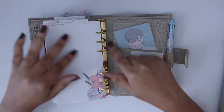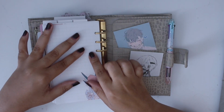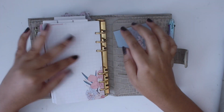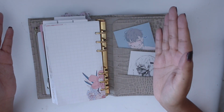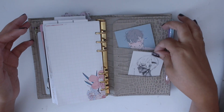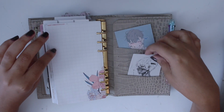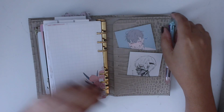So I am planning on getting a page lifter. I did find some on Amazon, so I am going to order that probably this weekend. And then like I said, these are pictures. I have this in the planner already, but I like it so much, of Kaneki. And then this one is super cute.